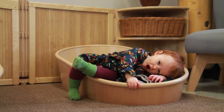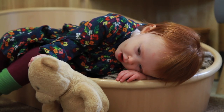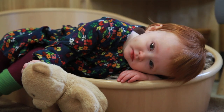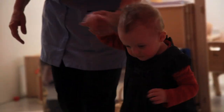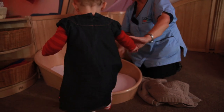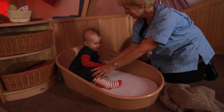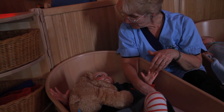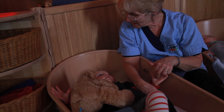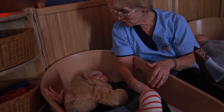Evie has climbed in on her own and lies down herself. Her efforts are encouraged. Libby's ready for a nap as well. Lynn helps her in. Lynn's comfortable on the floor and in a good position to help Libby go off to sleep. The eye contact, reassuring touch and soothing singing help Libby drift off.